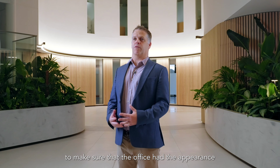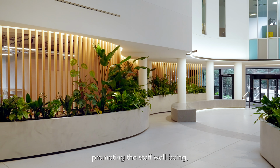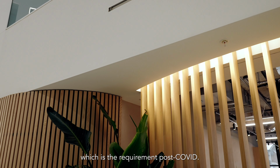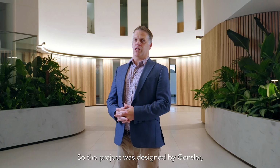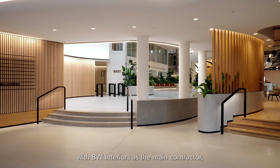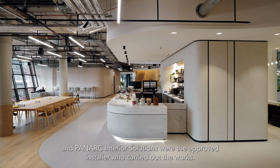To make sure that the office had the appearance and the feel of a high-end premises and promoting the staff well-being, which is the requirement post-COVID. So the project was designed by Gensler, with BW Interiors as the main contractor, and PANARC Interior Solutions were the approved installer who carried out the works.